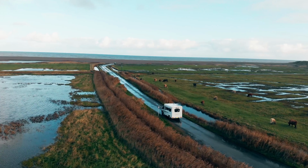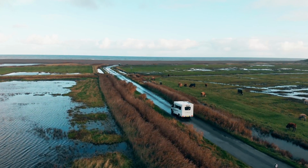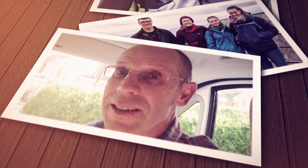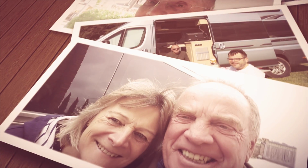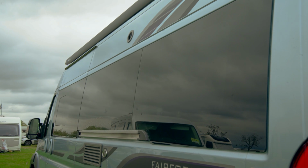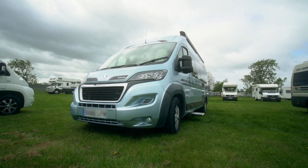Motorhoming appeals to people from all walks of life, and many buy a motorhome to give them more chances to explore new areas, such as Roger Watts and his wife, who bought the wrong campervan first and then found the right one, and they've never looked back since. Try before you buy, and also buy it for yourselves.